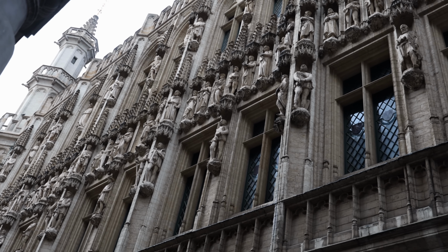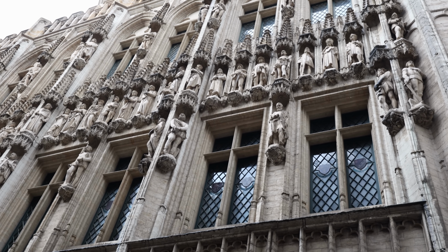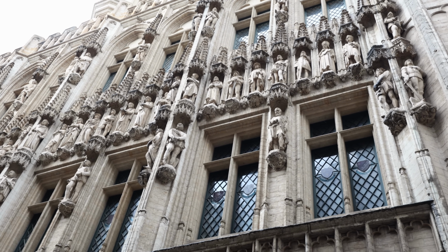So we're walking alongside of City Hall right now, and you can look up on the side of this building, and there are so many carved statues of people. And so this was obviously City Hall. These are the people who were the politicians and things like that who worked here during the time this building was made. There's so many. It's just all along the side of the building.